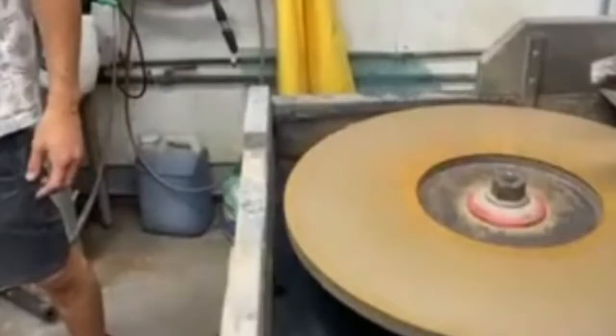So different coarseness: you've got the rough wheel, a finer grit wheel, and then we can do our polishes on this other wheel. Cutting lathe, drill press for glass, which is also water fed, and then polishing. Right here we'll be polishing.